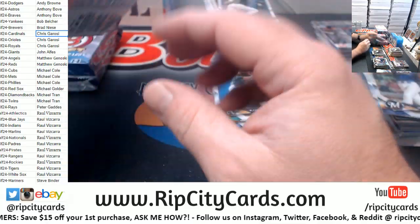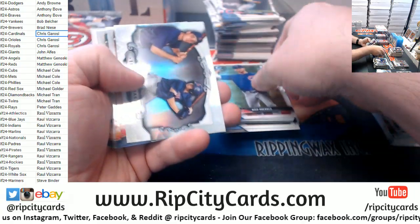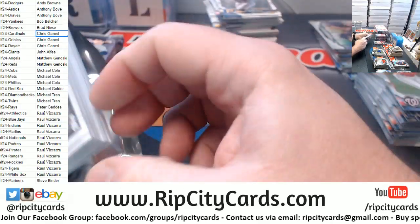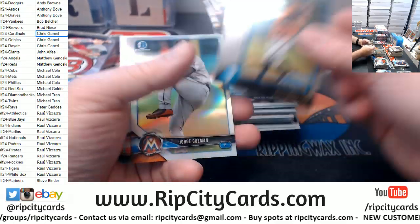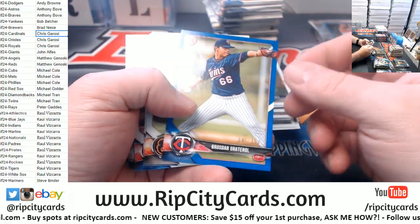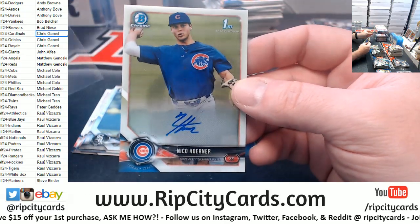Gray and Dodson in refractor versions. Two more autographs, probably both of them are numbered or colored in some fashion. Kaboom and a Simeon Woods Richardson in refractor. Guzman and Downs in refractor. Blue Grewal, 2150, paper for the Twins. And for the Cubs, a Herner base autograph.